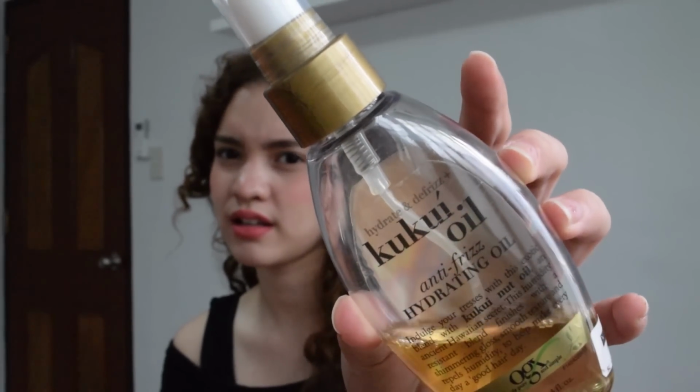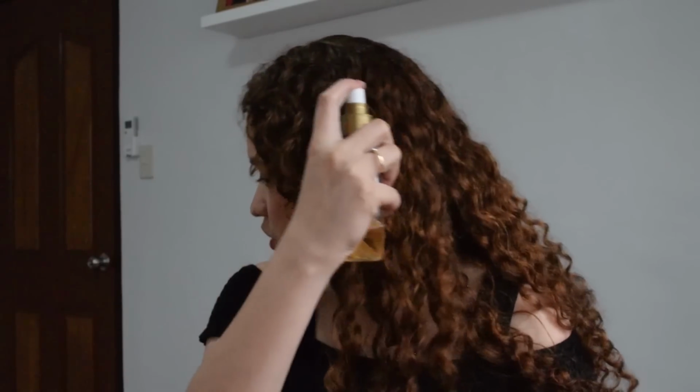Lahat ng line ng OGX is miracle worker. A lot of people have asked me ano talaga yung holy grail hair product ko. And it's OGX. If ayaw nyo gumamit ng lotion for your hair, it's alright. You can still resort to using an oil type. And this is their Kukui oil. Ito yung maganda sa oil na to is pwede mo siyang i-spray all over your hair para maayos.